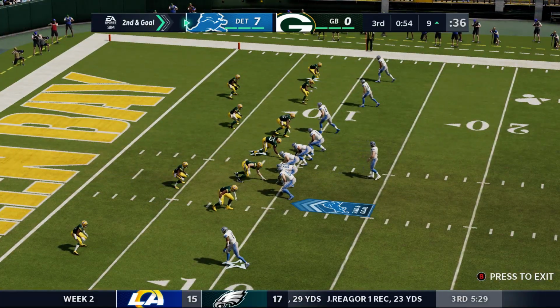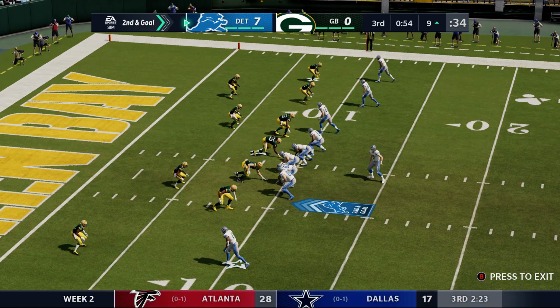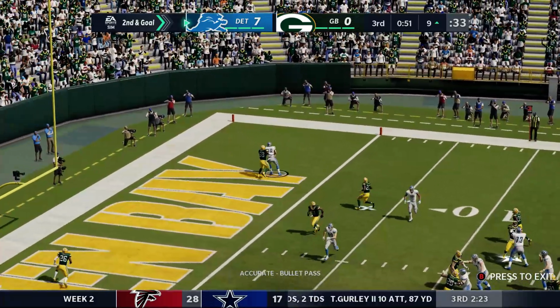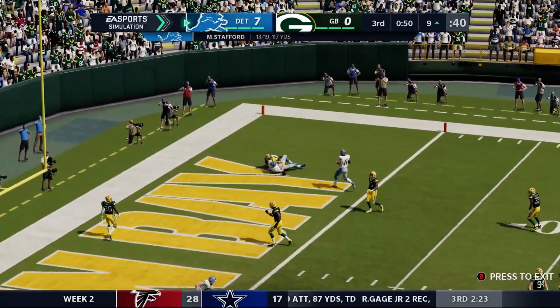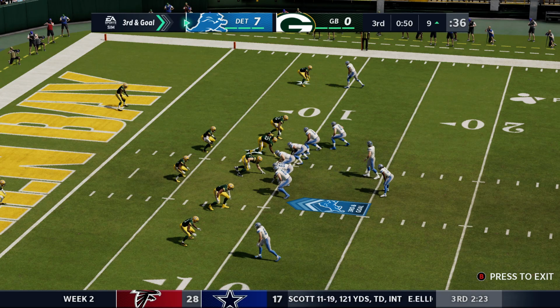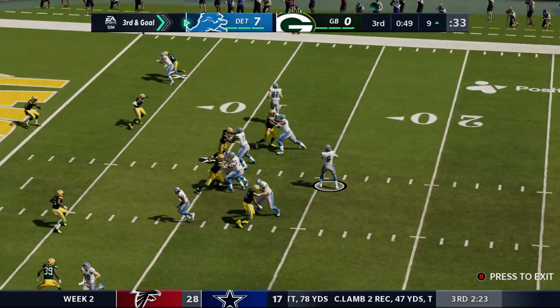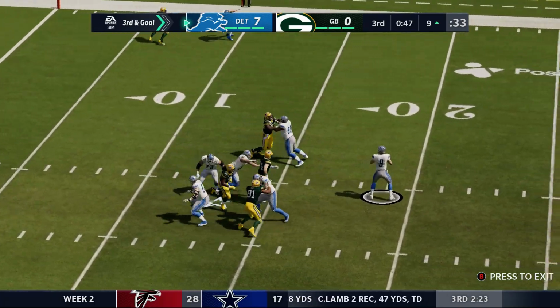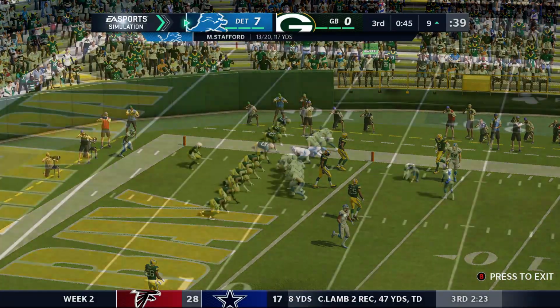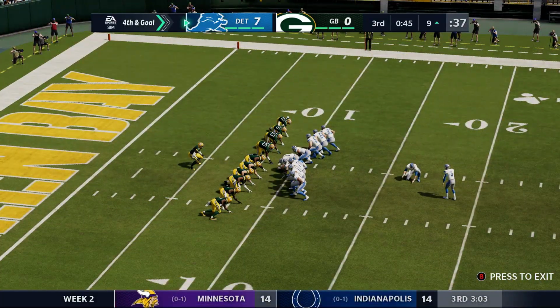Another shot from the 9 on 2nd and goal. Stafford looks to throw again to the end zone, but it's incomplete. Now 3rd and goal following incompletions on 1st and 2nd down. Again, it's Stafford. Green Bay up to the task there in coverage and forcing a 4th down.